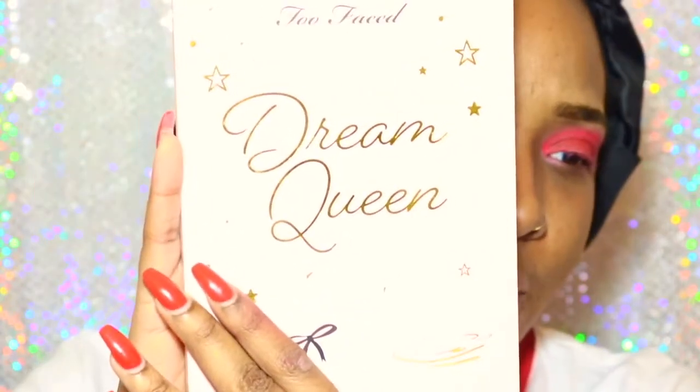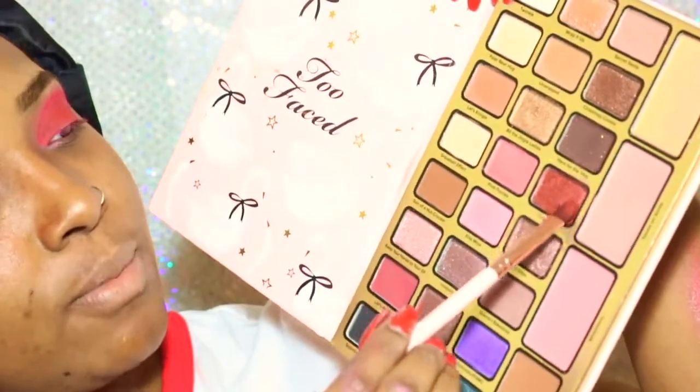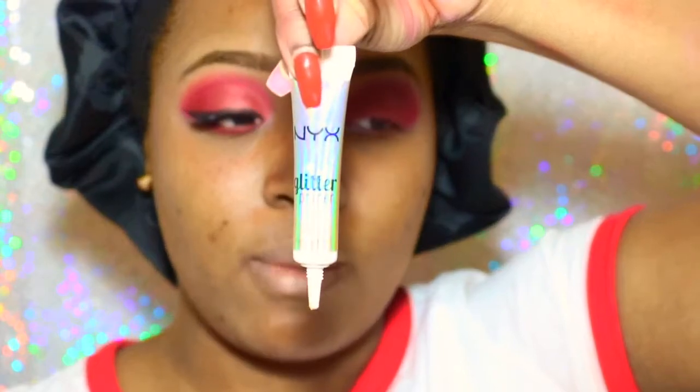Okay, so next I'm gonna go into my Too Faced Dream Queen palette, and I'm going to go into Cozy up here. What I like to do for shimmers, especially if I'm trying to have it really pop, which is what I'm trying to do here, is go in with NYX Glitter Primer, and I'll just squeeze a little bit on there.